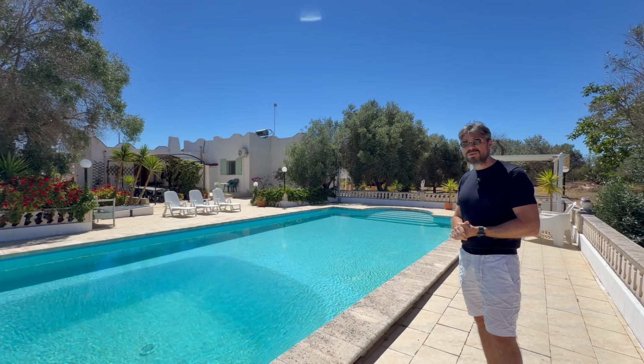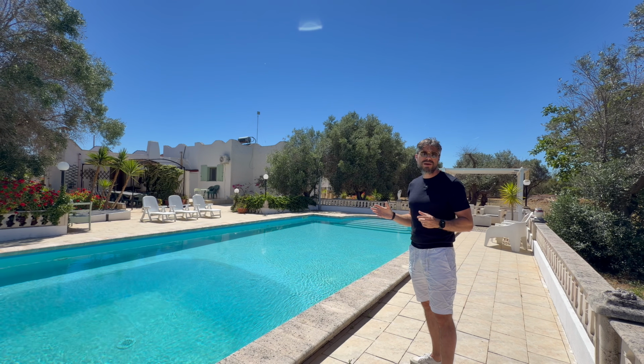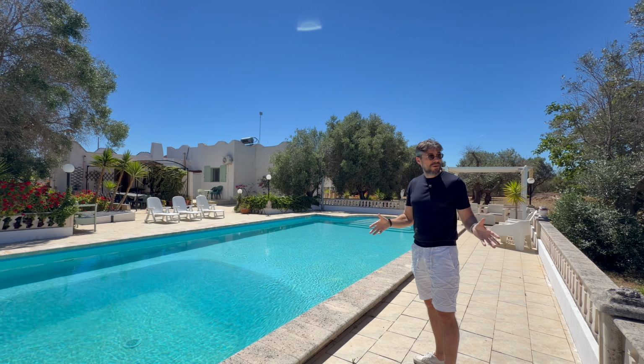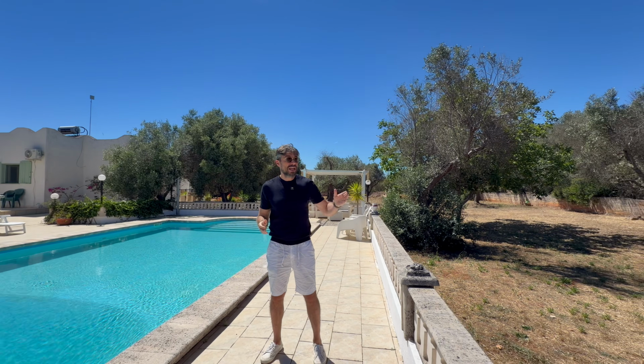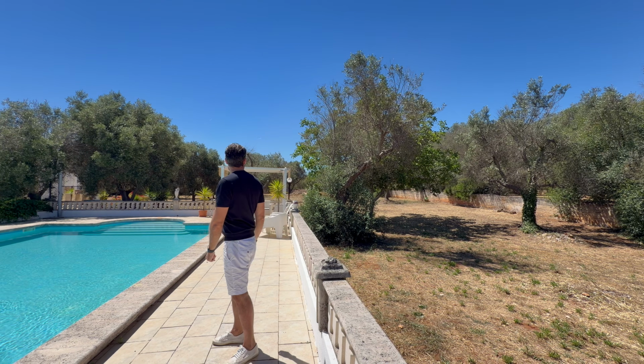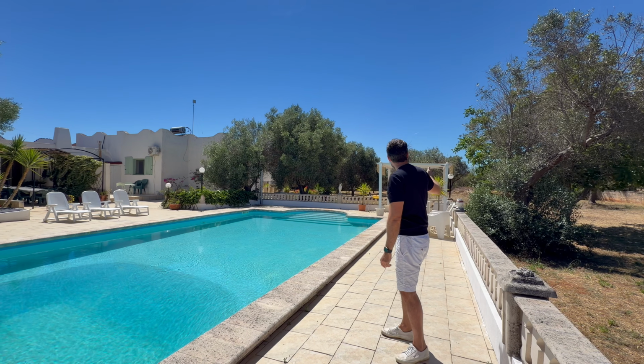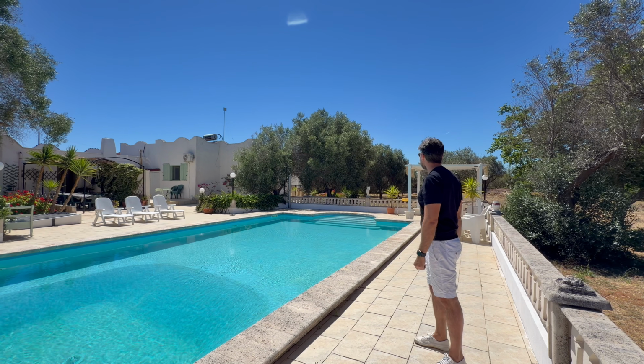Again, 130 square meters. I'm not sure if we mentioned the land is around 3,500 square meters. So it's a good plot without being too much. It is all walled around as well. And you can see you've got a mix of mainly olive trees, but I do see, I think that's a cherry tree, maybe a fig tree in the back, as well as prickly pears.